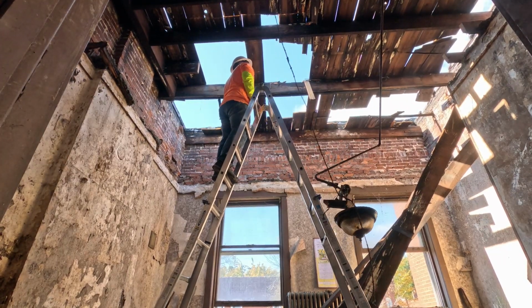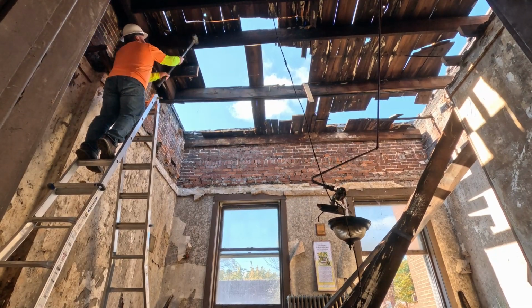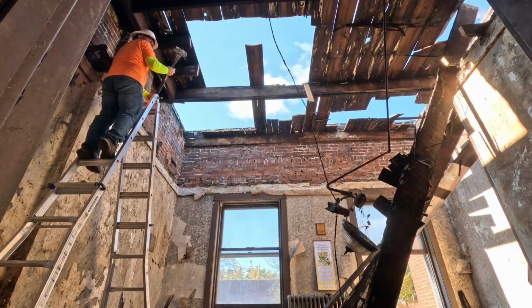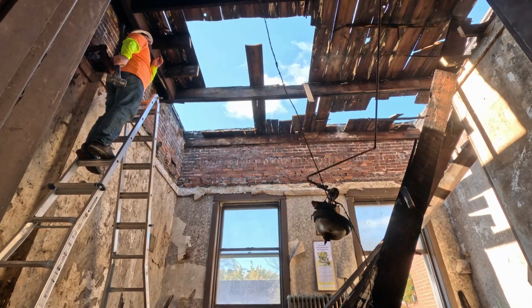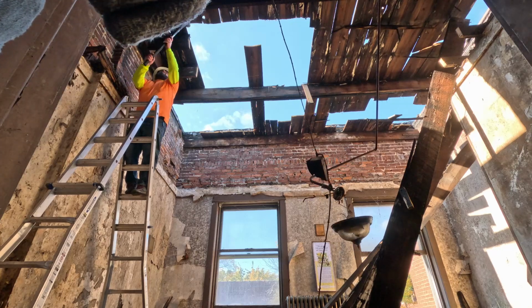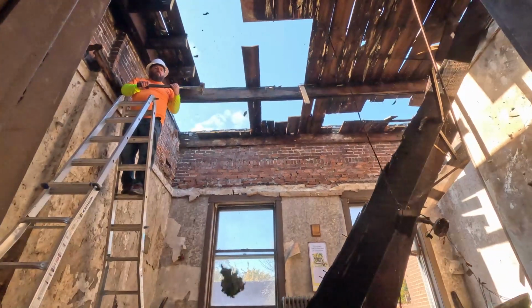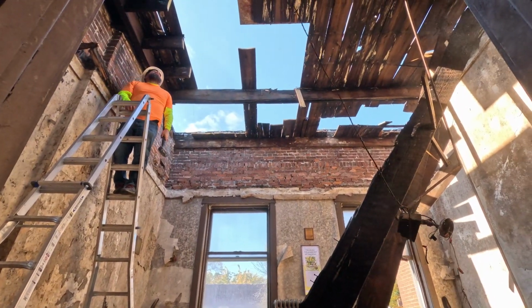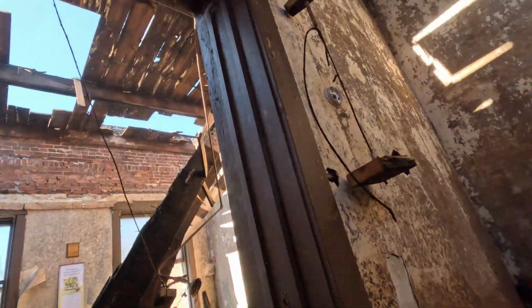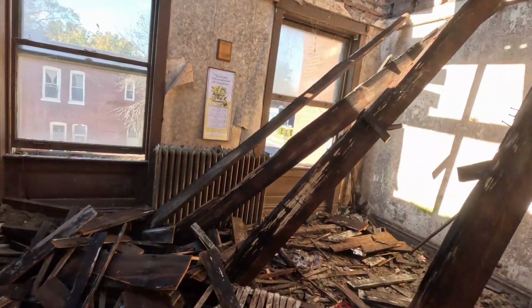There we go. Knock the house down. That was mostly sawdust. Like that one. Down she goes. All right. Let's take a little trip to the window.